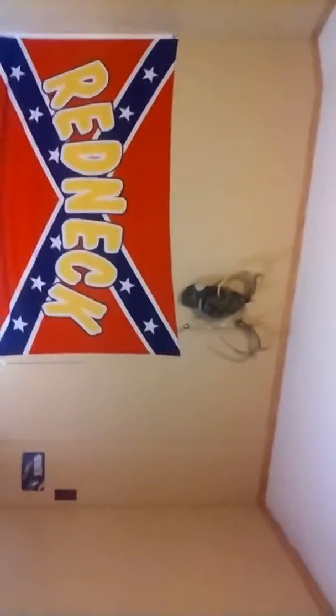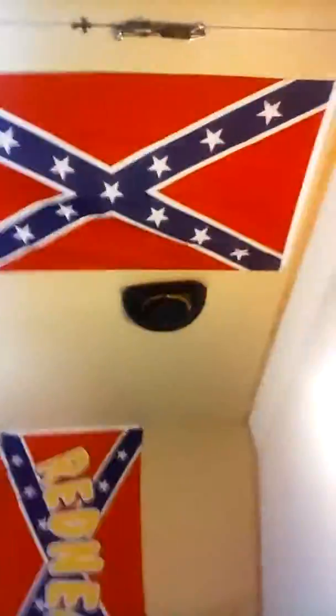My antlers look crooked. No, that's just how my roof is. As you can tell, it's slanted. But yeah, I think it looks pretty badass. Got three flags hanging now.